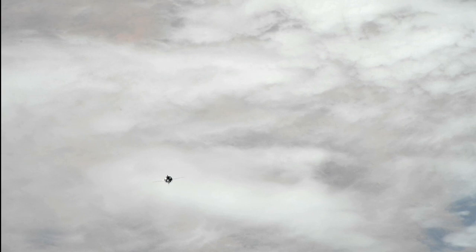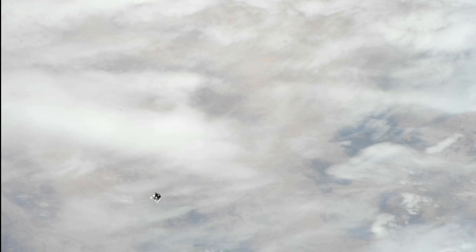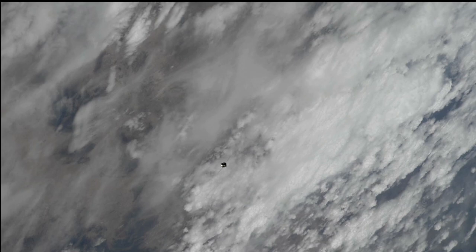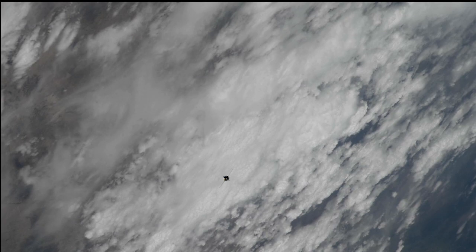Once Progress does link up to the Zvezda service module of the space station, there will be a period of a few minutes where the relative motion between the two vehicles will dampen out. Then the forward probe will begin to retract and pull Progress in tight with the docking port interface to allow hooks to close to form a hard mate between the two vehicles.